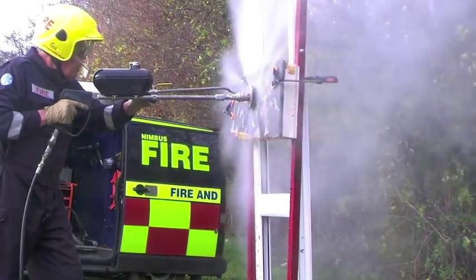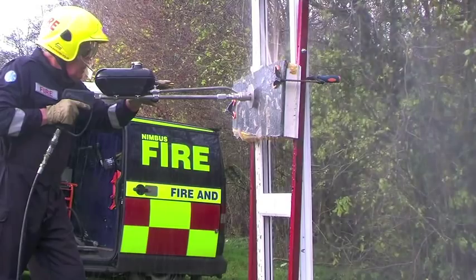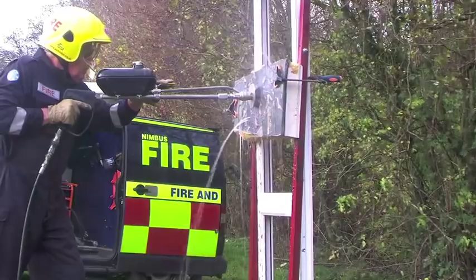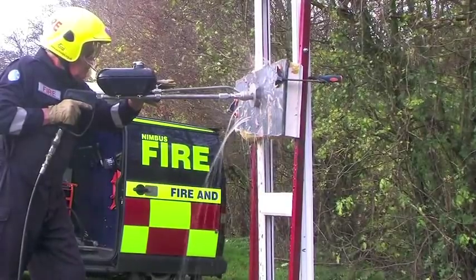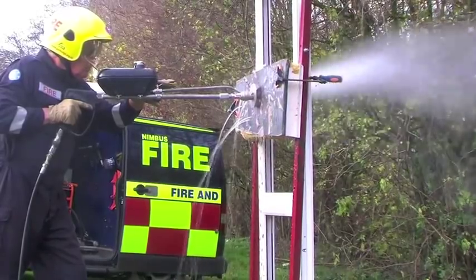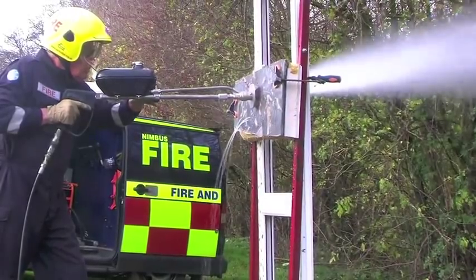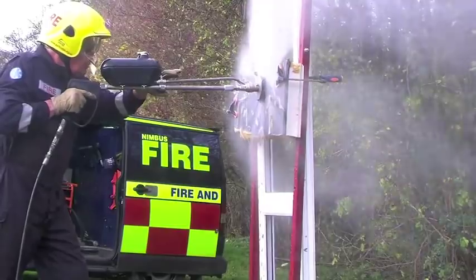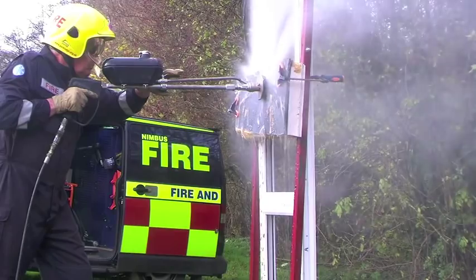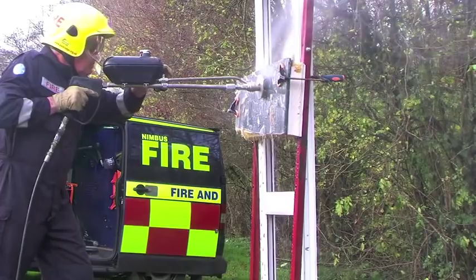Because the abrasive vessel is mounted on the lance, the abrasive is turned on or off instantaneously. Here seen cutting through a section of sandwich panel. And because the abrasive can be turned off, once through the outer skin, the abrasive turned off, then the water can deal with the internal fire between the metal skins.